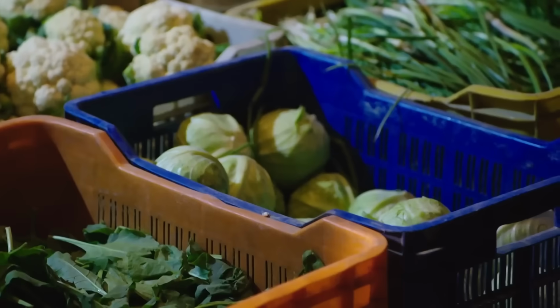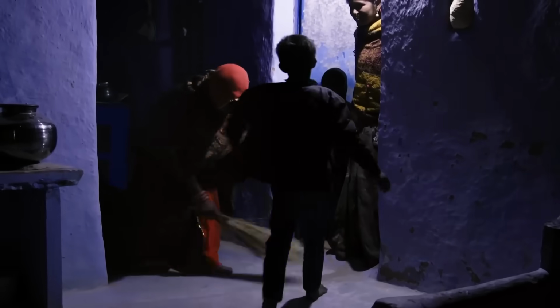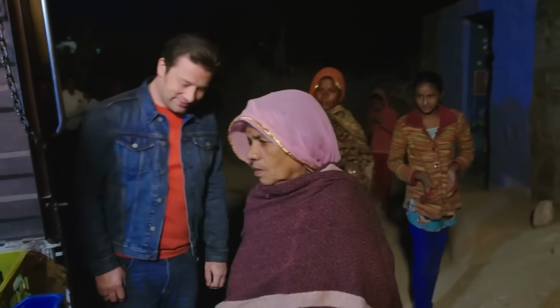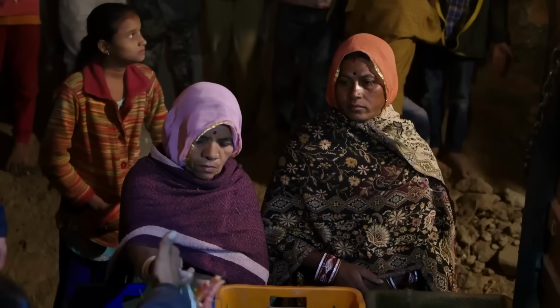These vans are super essential for feeding the areas in the countryside. Most of these people work in the day, all day. He delivers at night time. He might only come a couple of times a week, do you know what I mean? So it's important. Namaste. The quality of the veggies here are fantastic. What are they going to do with this?